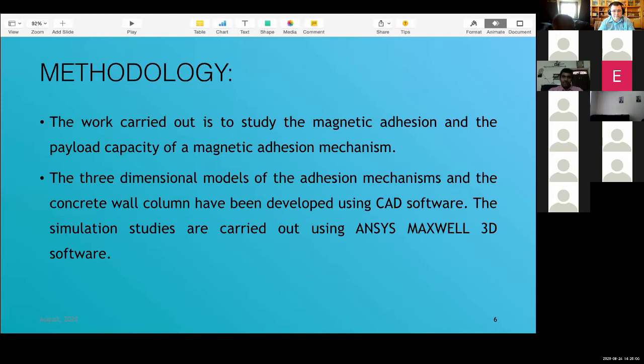We have to consider a lot of things for that. For this application, we have decided to use a permanent magnet. But while using permanent magnets, there are various criteria too. We need to consider what the different grades of permanent magnet are and how well they can align themselves to the surface. Based on all of that, the research was carried out.